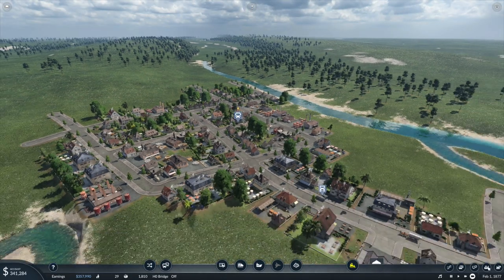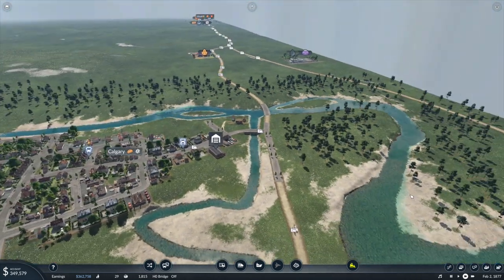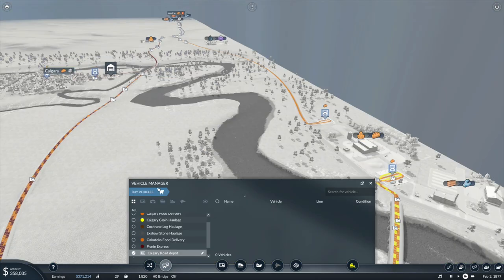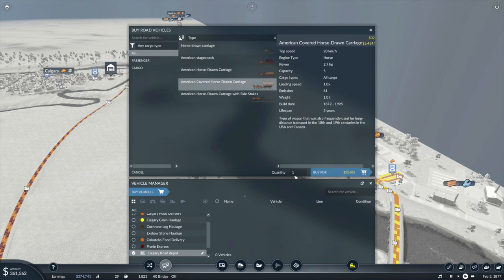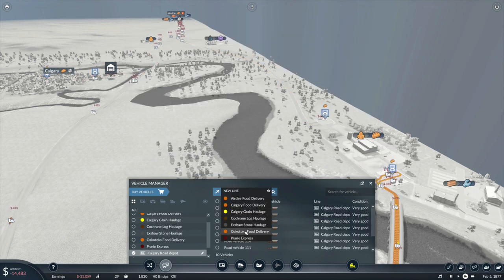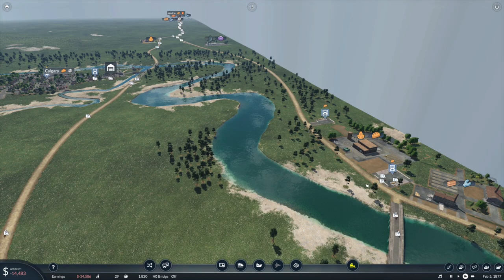Oh, let's slow this down to 2 speed. And let's look at making some money first. Let's get 10 vehicles onto that Okotoks line. There we go.